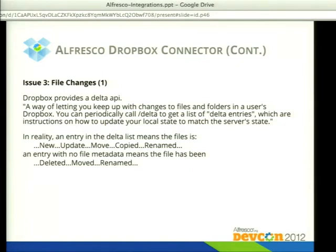The second is an optional field which may or may not contain the metadata for that file at the time of that change. If it does have metadata, it means that the file is new, it's been updated, it's been moved, it's been copied, or it's been renamed. And there's no indication of which one of those occurred. If it has no file metadata, that means it's been deleted, it's been moved, or it's been renamed. It's very difficult for us then to know when or what has happened to the state of that content when it's being moved from one place to another, especially since there's no way for us to associate within Alfresco a unique ID on that file for the case of it being moved to a different location.